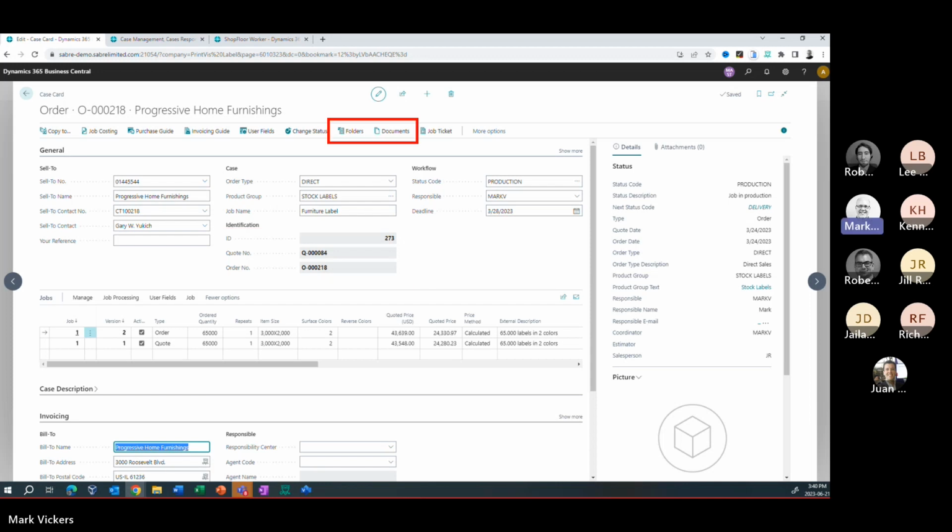Up here, as I said, with SharePoint, we can click and get that folder structure. We can create documents and do things there.